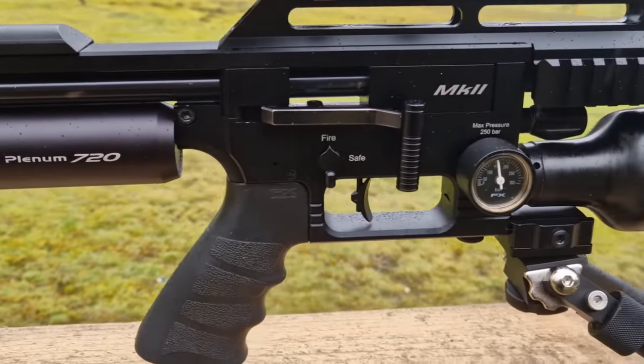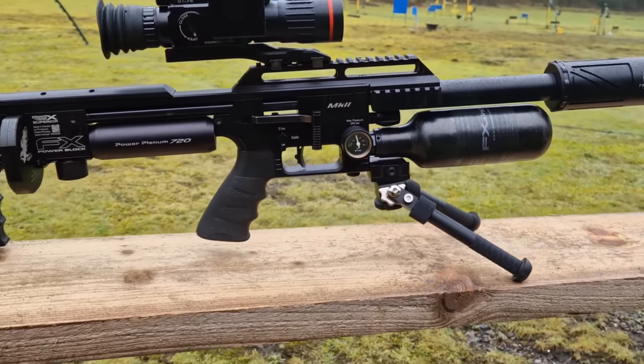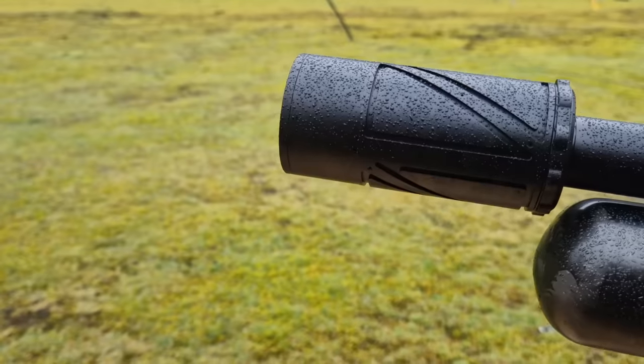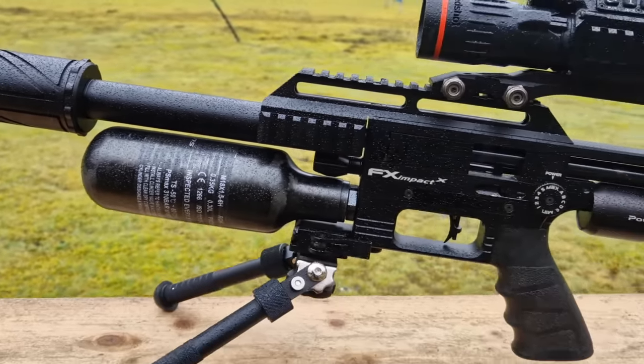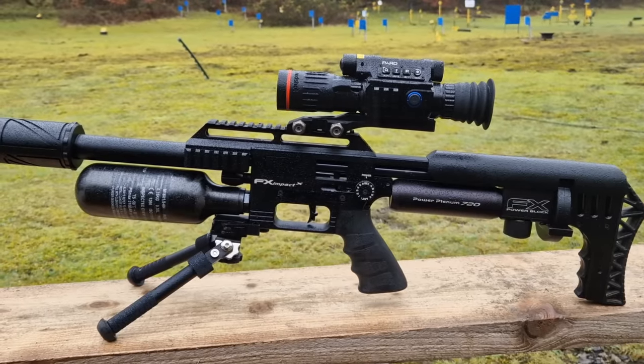It's the FX Impact Compact version in .177 caliber. He also added a few upgrades, the Eagle Vision magazine, a Johnny FL Fatboy silencer and the Power Plenum. Does the Power Plenum do anything in sub 12 foot pound? I'm not sure, but it definitely looks the part.